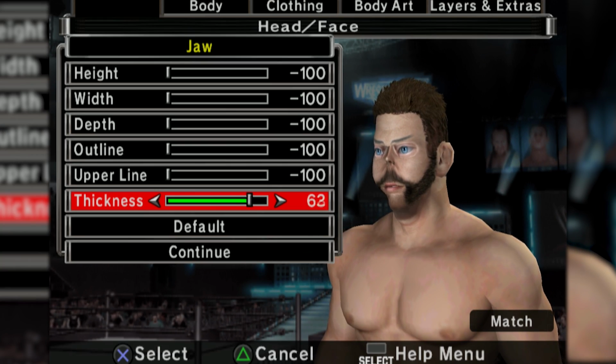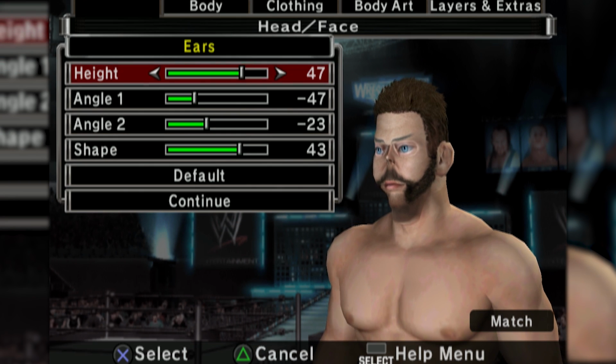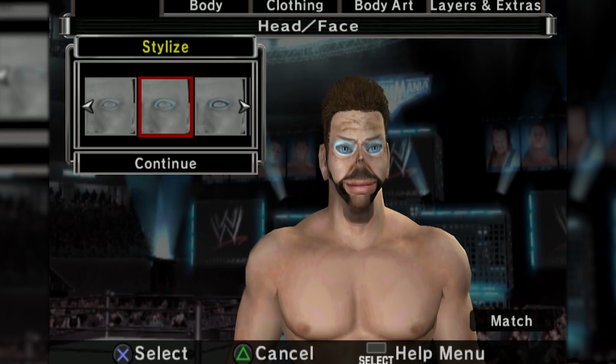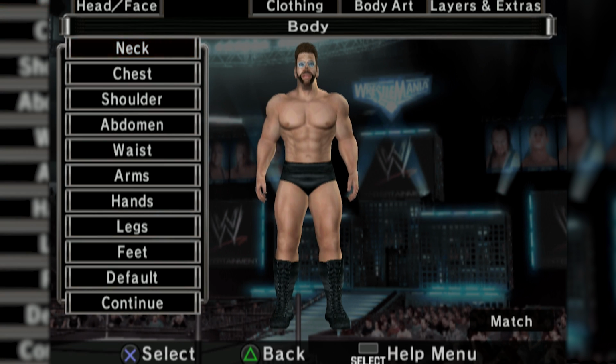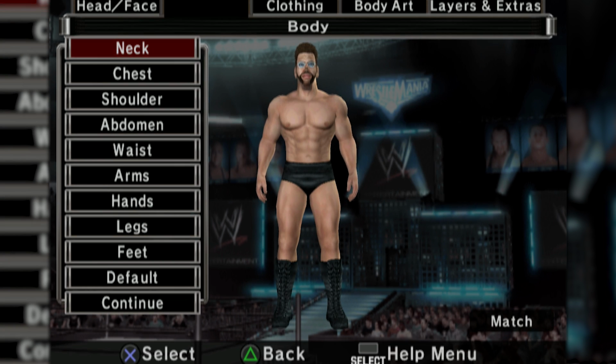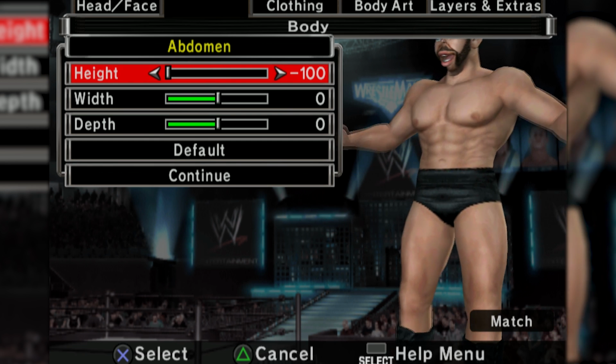I honestly love the create a wrestler feature in this game. There are so many potential options for what you can create, and you're free to do whatever you want. If you want to go my route and make a guy who looks identical to what you look like in real life, you can do it. Or if you want to make a 6'4", 300-pound monster of a human, you can do that as well. You can change everything from your face shape to your body attributes, clothing, tattoos, and even leg hair.